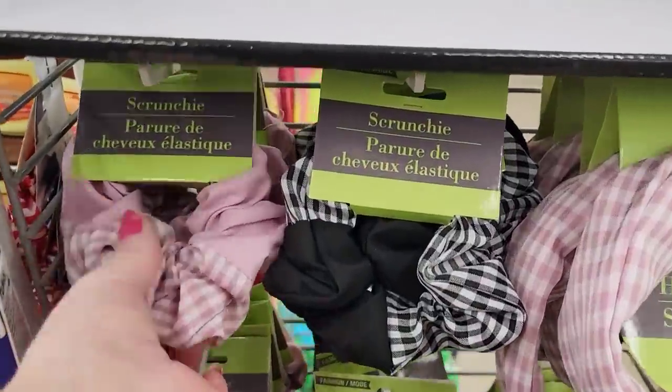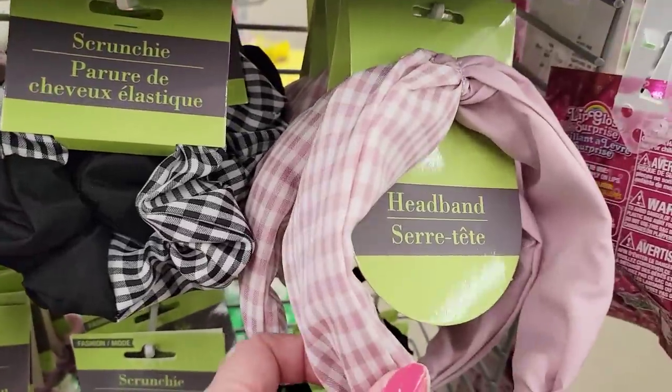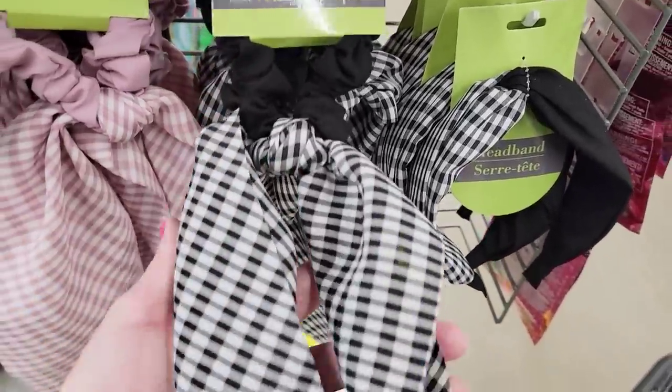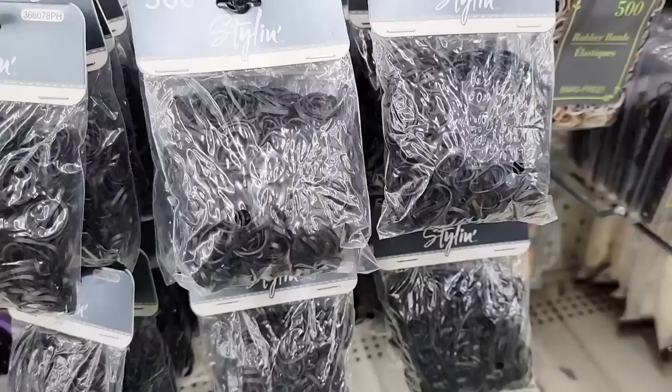They have some new scrunchies. You get 1 per pack. This one's the pink and white, black and white, and they have the matching headbands that will squeeze your temples till your head explodes. I think these are super cute. And of course, the matching headband.